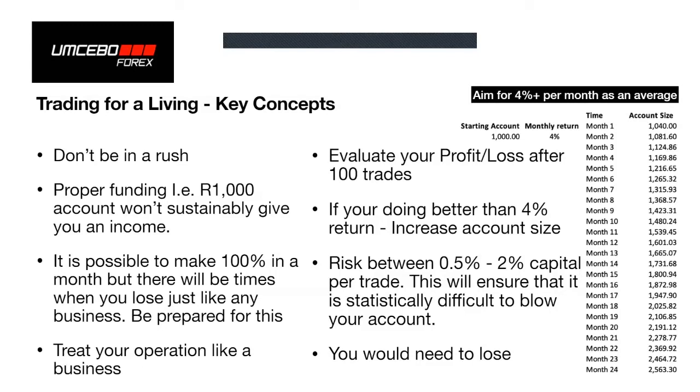So let's look at realistic returns. If you're doing better than 4% return per month on your trading account value, I would probably increase my account size. I would add more money to my account. I'd be very satisfied that my system is working well. And potentially I would take slightly smaller positions than my 2% risk. That way I've reduced the risk on my account, but I've increased the amount of money in my account. And say I'm now doing 3% or 2% a month, I'm less likely to be in a high drawdown or loss position, but I'm also very happy with the income that it's giving me.